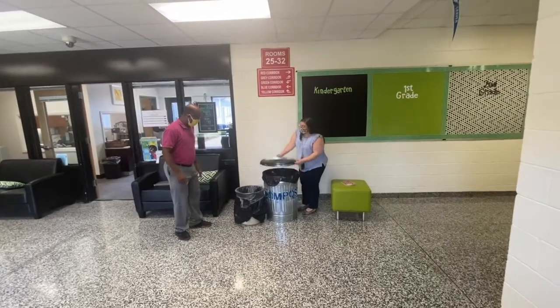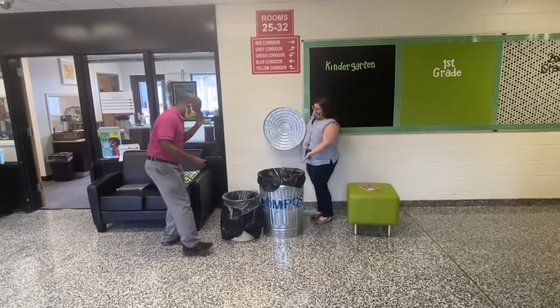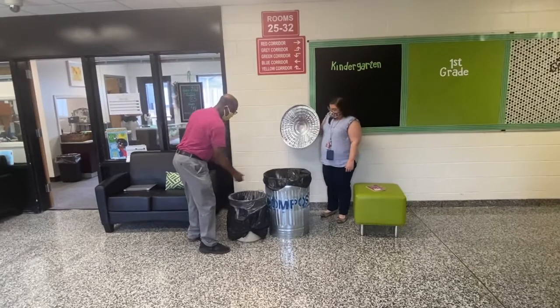Composting. Yes, so you can put your apple core and all of your food scraps in the composting bin. Excellent. That's good to know. That's great. So this apple core can be composted and can be put in the composting bin. Yes. Thank you so much.